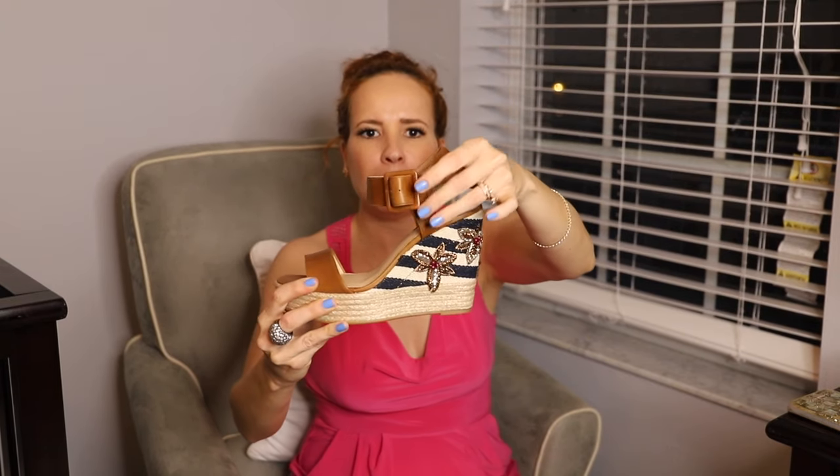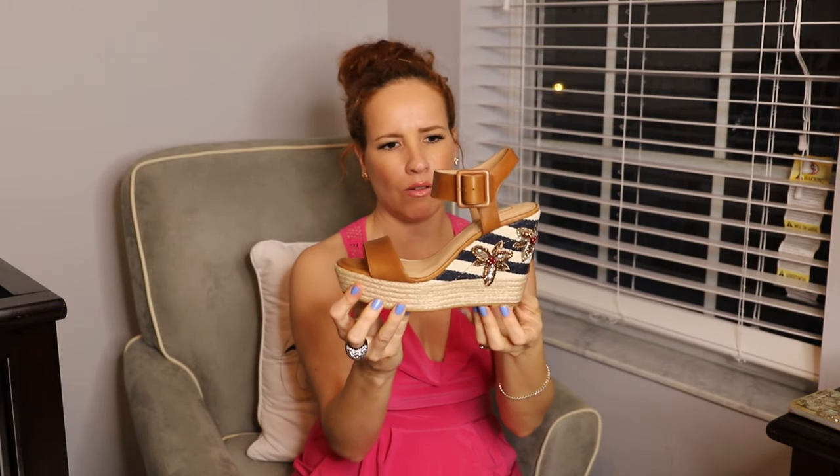And I love that the buckle is a thick one. I mean, look at it. It's a big buckle and it fits so pretty. These are about 3.5 to 4 inches high, and also about 1.5 to maybe 2 inches platform. So they fit so beautifully and so comfortable.